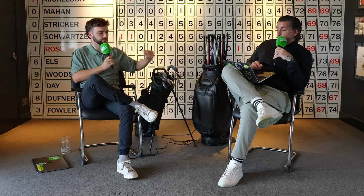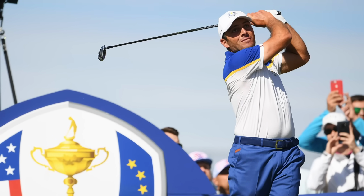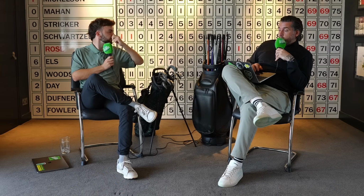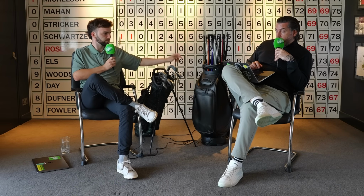3-wood, he went into a TaylorMade M3, so he was in the more adjustable version there with all the weights along the bottom. Big fat sliding weight, I remember. 13 degrees, so the strong version there, with Aldila X-Torsion.